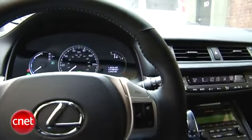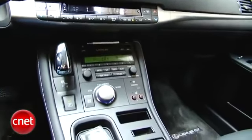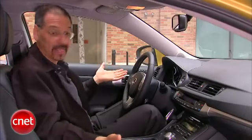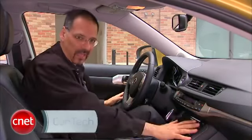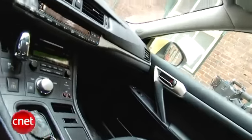Okay, here's the cabin of a CT. It's a very different layout than your typical Lexus. Much more sporty, not so much leisurely comfortable, though the materials are great. The layout is real nice. My favorite thing, it's really low tech, is this layback console right here. This is great ergonomics. It's exactly the angle your hand comes to it.